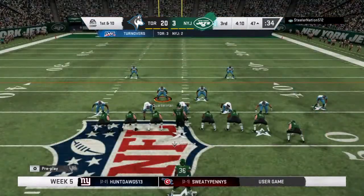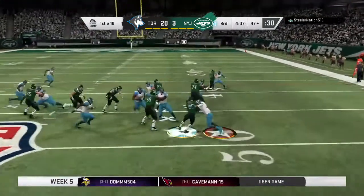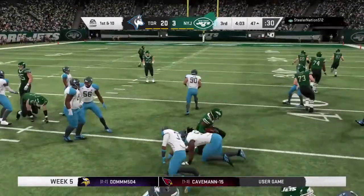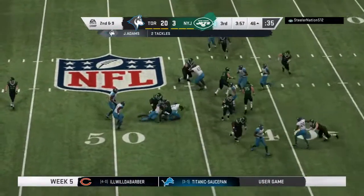Ready up. 54, right there. 54 Mike. Pick it up, guys. Pick it up. They try right side here. Gurley. Jamal Adams coming up from his safety spot to make the play. Good job there keeping him to a short gain.